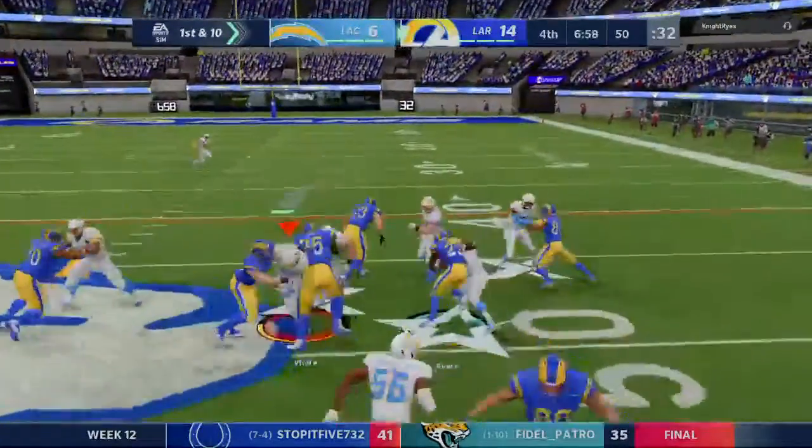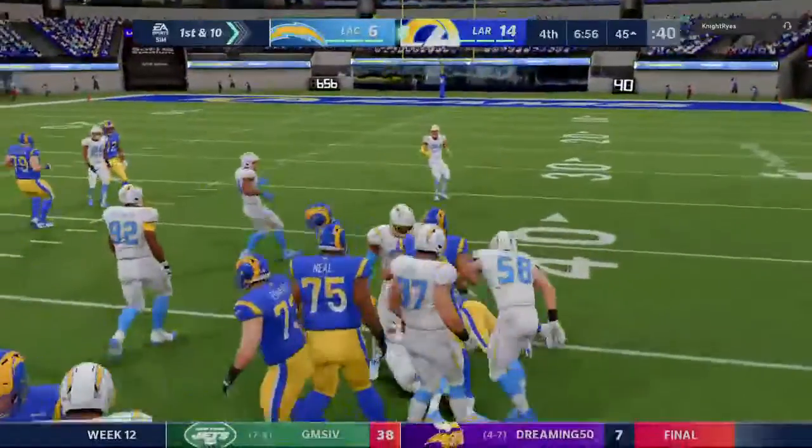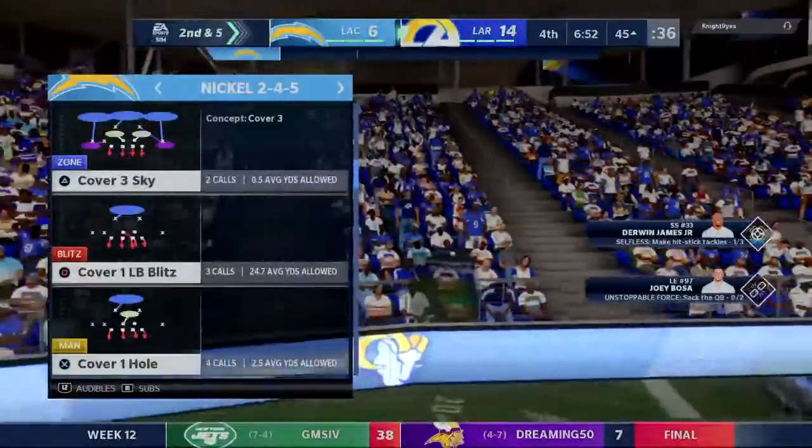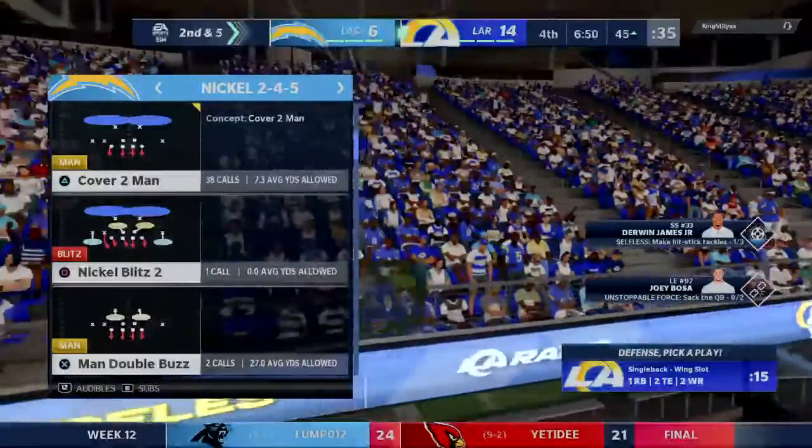They'll run on first down with Akers. And he's going to get this one down to the 45. 5 yards is the tally on first down. That brings up 2nd and 5.